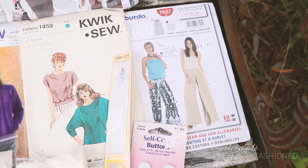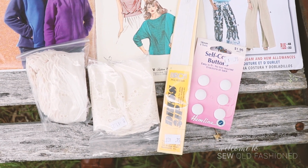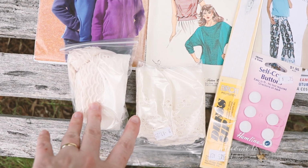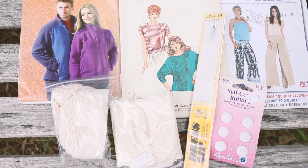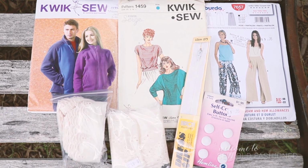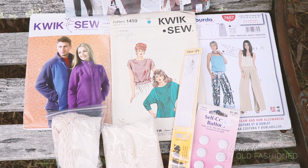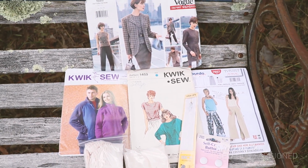And they are. Every time I see self-cut buttons, I buy them. So I got those, whole 75 cents. Plain white zip and these rather pretty broderie anglaise trims in different lengths. And everything was half price, which I did not know. So it cost very little. With this, and my mum also bought a pattern, and she bought that crazy mug, and it was about $5 for everything. So that's crazy.